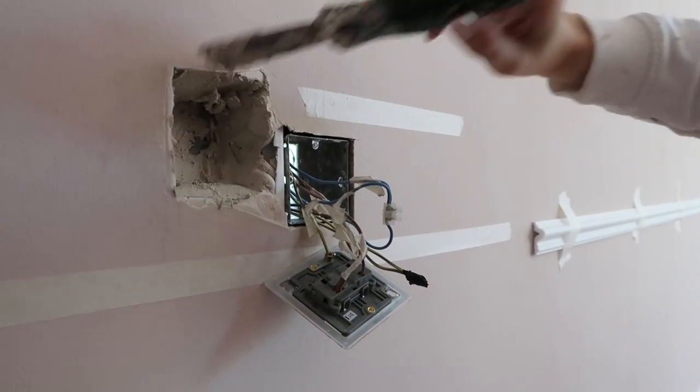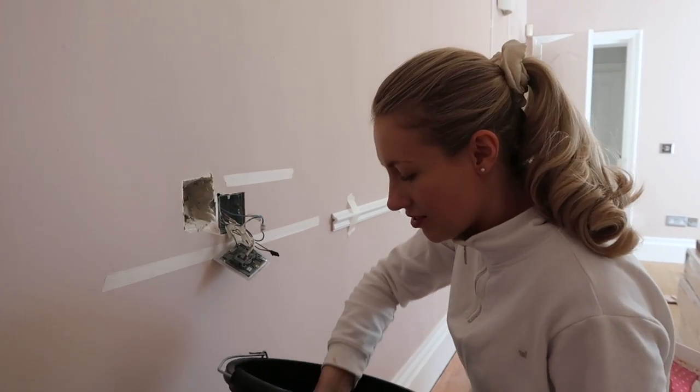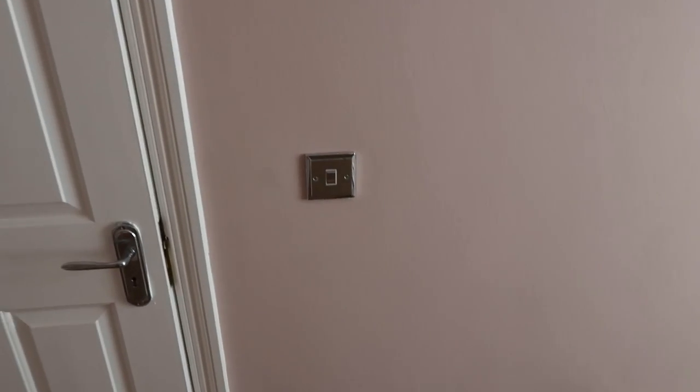Dog's dinner. It looks like moon sand. Moon sand. We're probably also going to have to do it for this switch as well, so maybe that will be a tomorrow job, but it's all these little things that need to be done before we can go for it and put everything up.